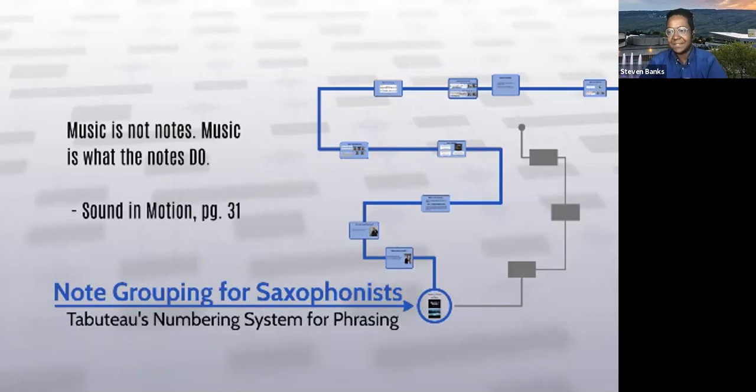Note grouping has really changed my life as a saxophonist and as a musician. One of the things I find so great about it is that it's made me a lot more confident in my interpretive skills. That is partially because it's helped me channel the passion that I have for music into something that I can explain to other people and share really easily with audiences and also with students.